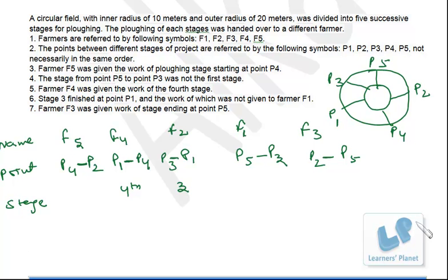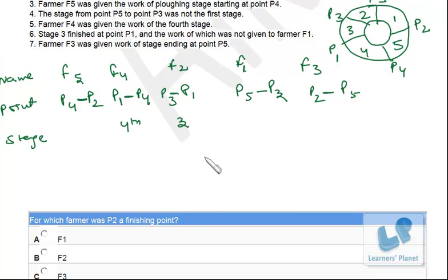Now we just write down the stages since the stages are successive, 5 successive. So P3 to P1, third stage. So this is the third stage. P1 to P4, fourth stage. So this is fourth stage. Now we have to see one, maybe 5 over here and then 1 and then 2. Okay, so these are the various stages: starting point, ending point, and name of the farmer. So for which farmer P2 was a finishing point? So P2 a finishing point for farmer F5.